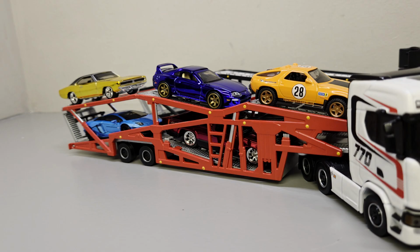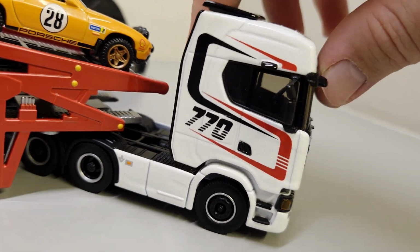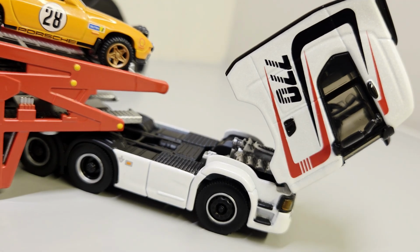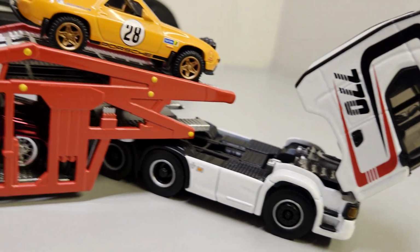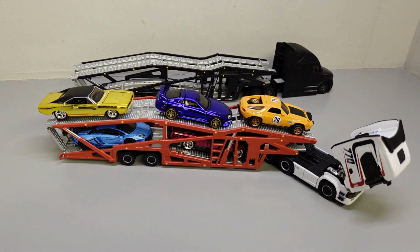There it is, the Scania 770S trailer unit. Along with its tiltable front, I think this is a seriously cool addition to any collection because, well, it's a cool trailer unit as well as a 5-car display piece.